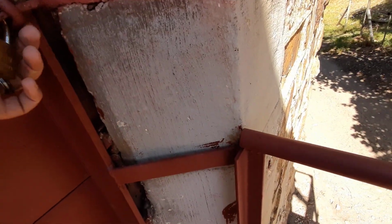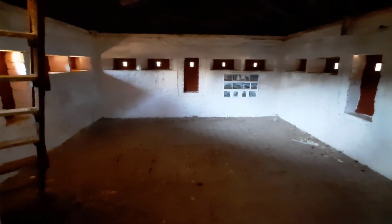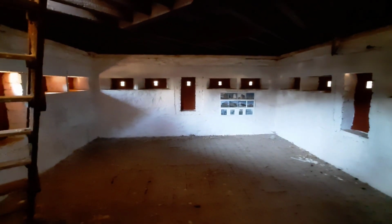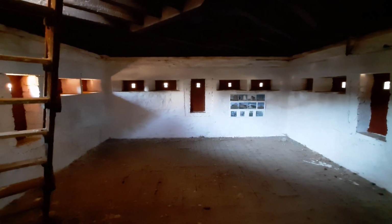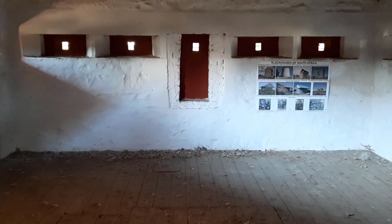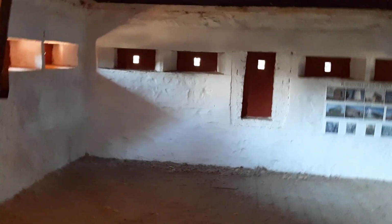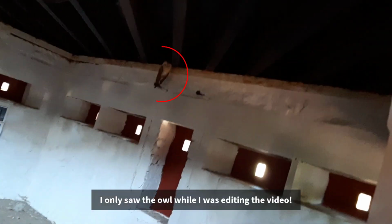Ah, it's locked. At least I can film through the people. Look at that. Interesting, eh? Seems like this is the ladder that went up to the top floor. Incredible.